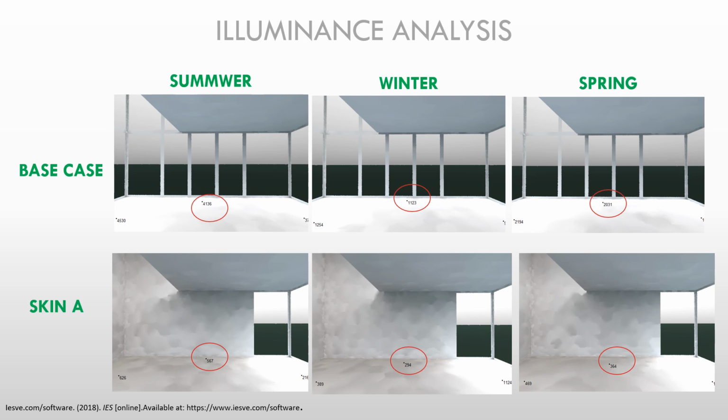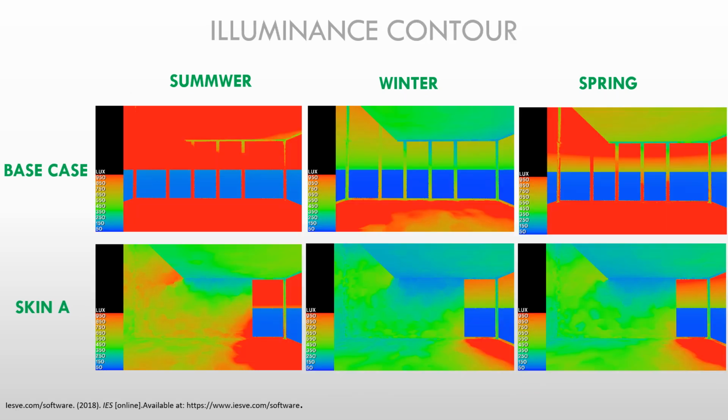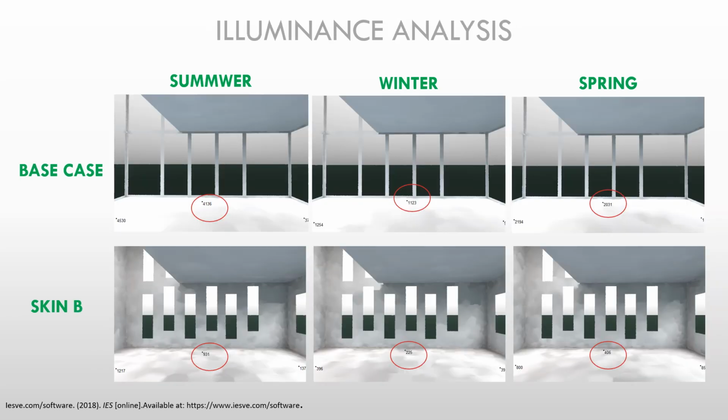The highest results were analyzed in the summer season of the base case. Skin A reduced the lux levels while there were still high lux levels near openings. In the skin B case, the lux in summer was reduced, but not as much as skin A, with still high lux in summer.